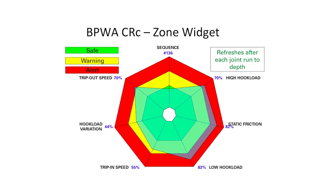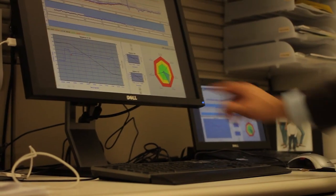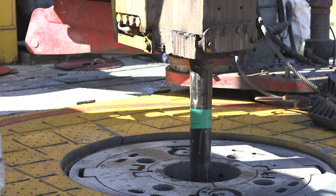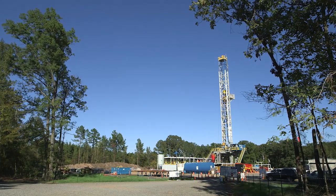Well Advisor aims at three things. First, enhancing operational safety. Second is to improve well construction efficiency. And last is to prolong longevity of our wells through improving the quality of well construction. The benefit of BP Well Advisor is that drilling and completion operations in BP are safer and more cost effective.